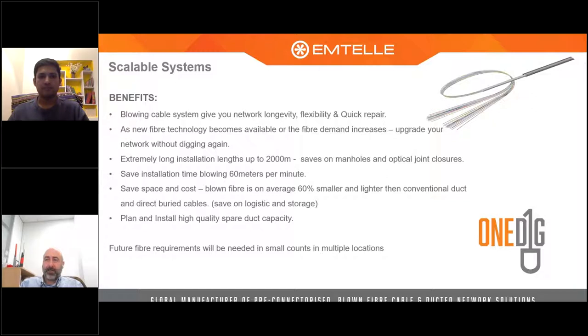Blown fiber is on average 60% smaller and lighter than the conventional duct and direct buried cables. So it saves on logistics and storage as well. And you can plan and install high quality spare duct capacity for the future.